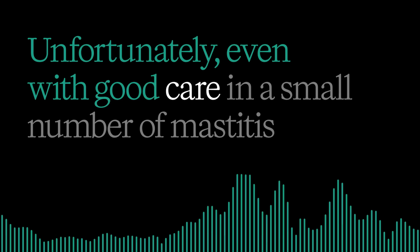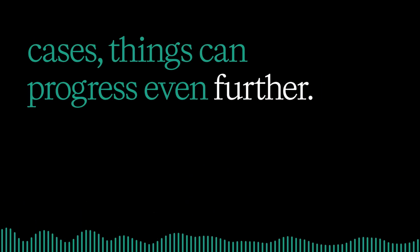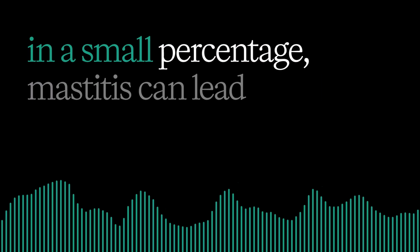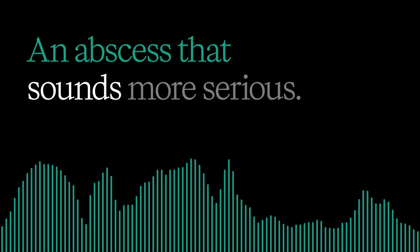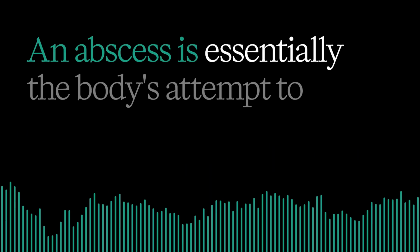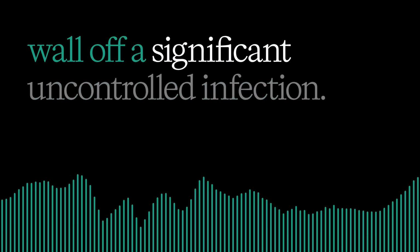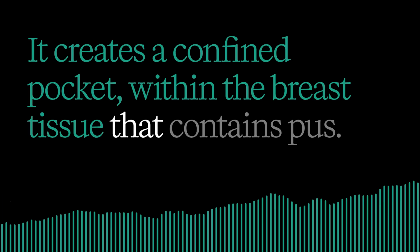Unfortunately, even with good care, in a small number of mastitis cases, things can progress even further. What happens then? In a small percentage, mastitis can lead to stage 3, developing an abscess. An abscess, that sounds more serious. What is it exactly? It is more serious. An abscess is essentially the body's attempt to wall off a significant, uncontrolled infection. It creates a confined pocket within the breast tissue that contains pus.